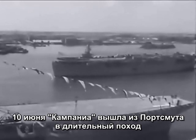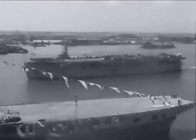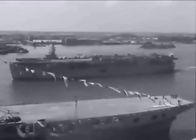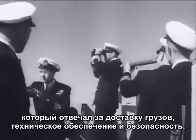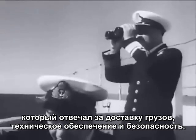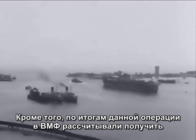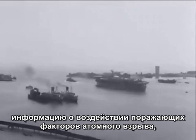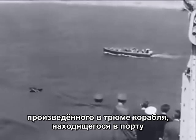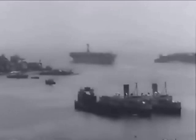From Portsmouth on June the 10th, Campania sets out on her long voyage. Campania wore the flag of Rear Admiral Torles, Admiral Special Squadron, the man responsible for the expedition's transport, maintenance and safety. But the Navy has a special interest in this operation. It's intended to reveal the effects of exploding an atom bomb in the hold of a ship in the confines of a harbour like Portsmouth.